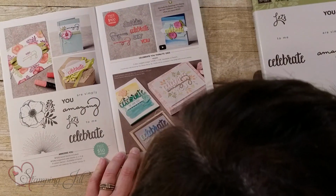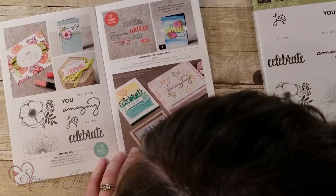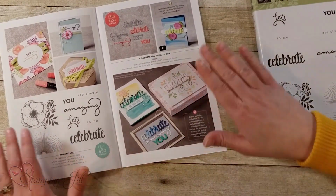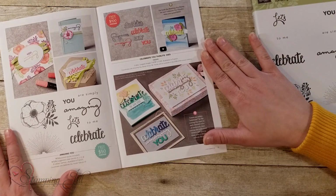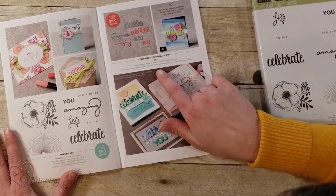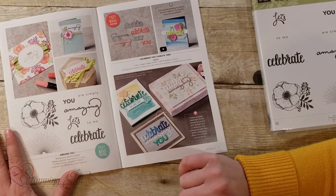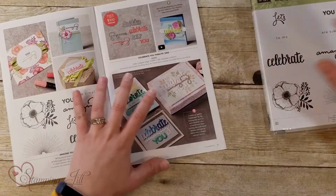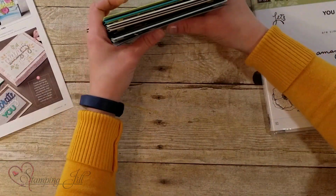So I'll kind of show you here in the catalog itself. Here are some cards using the Celebrate You Thinlits and the Amazing You stamp set. The cool thing about these Thinlits is that it says right here, Thinlits will be available in the 2018-2019 annual catalog, which is really exciting that it carries over and that we can use those for an extended amount of time. So I wanted to show you some cards that we have made and received from fellow demonstrators using these sets from the Sale-A-Bration, and just kind of give you an idea of what they look like.